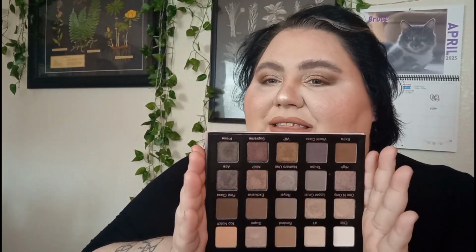But let me know. Do you like Violet Voss? Have you tried their formula? Do you have this palette? And do you like this palette? Do you think that this is taupe? Am I crazy by thinking that this is a little too warm brown for taupe?